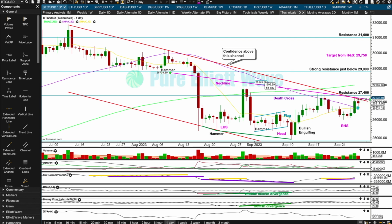In order for us to have confidence in the target that results from a reverse head and shoulders pattern, we need to see a close above the resistance line, the neckline, and it has to come on an upward session with push from volume. For upward movement, you do need to see push from volume for confidence in the breakout. Downward movement, not so much, because price can fall of its own weight for quite a way and quite a while. But for the upward movement, in this case, we want a green session closing above this line with push from volume. So if we see that early next week, here are your targets, just below 29,000 or 29,750.